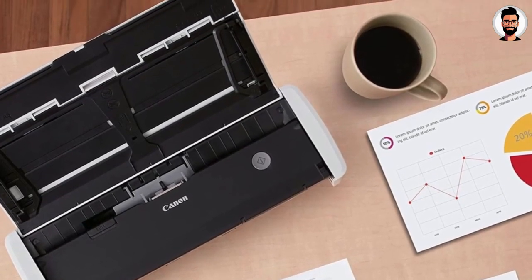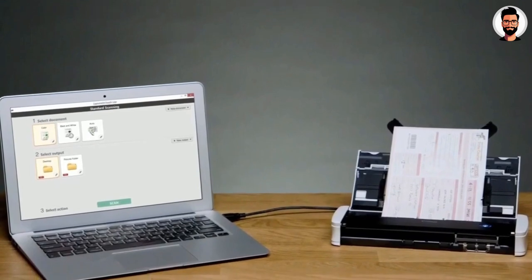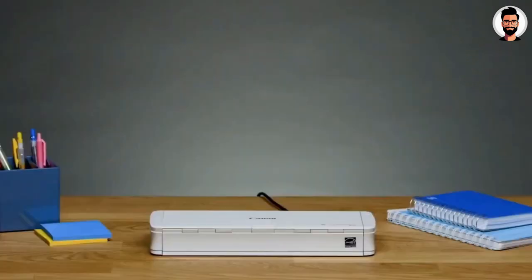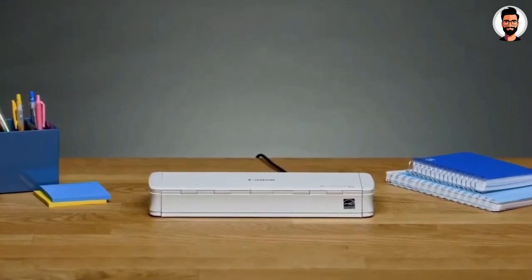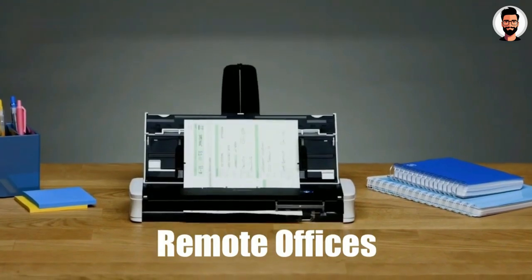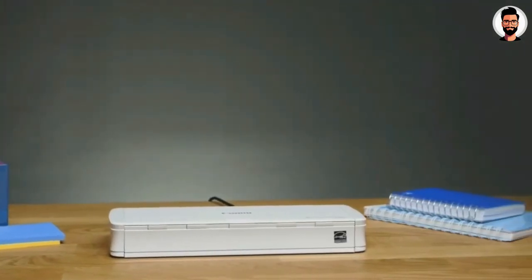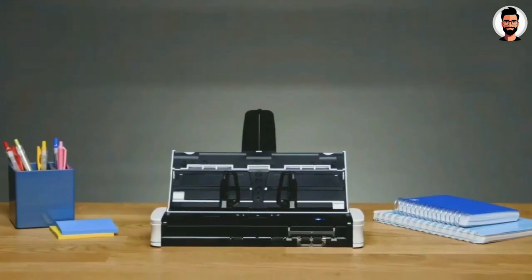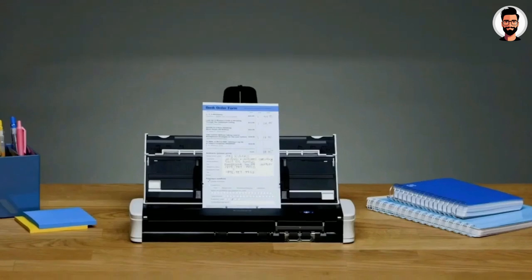This scanner leverages the same technology used in Canon's camera products, ensuring that you get high-quality output in color, black and white, or grayscale. Additionally, it meets Energy Star guidelines, which makes it an environmentally friendly choice. Finally, this document scanner is small and lightweight, making it highly portable. You can take it with you anywhere, from home offices, classrooms, remote offices, and anywhere in between.